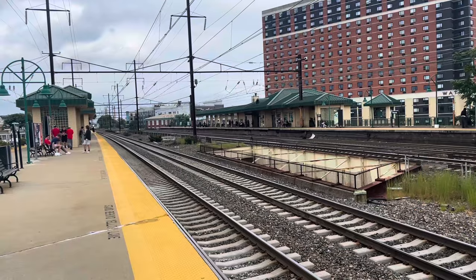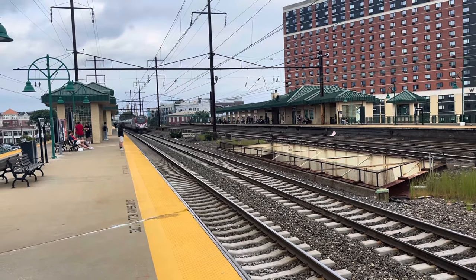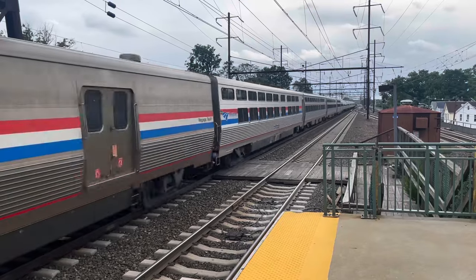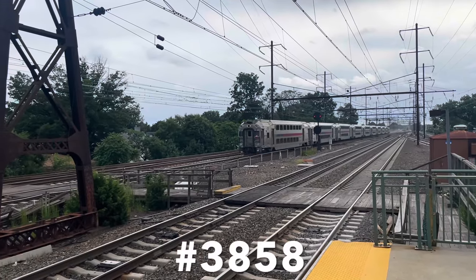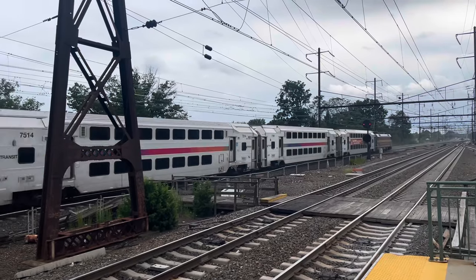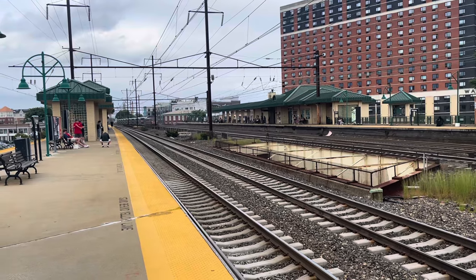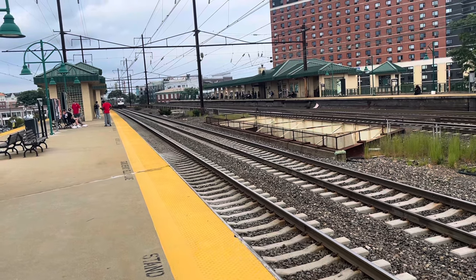So here comes 97, the Silver Meteor, New York to Miami, with guess what is pulling it? An NJT Express. Galore here. Here comes a westbound with an approach medium up ahead.